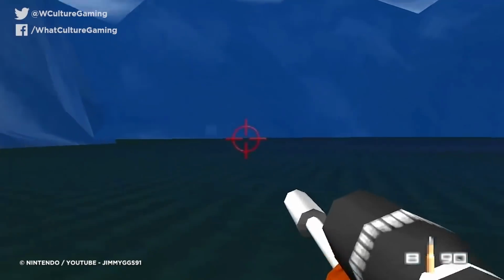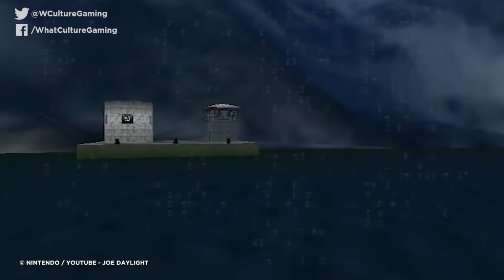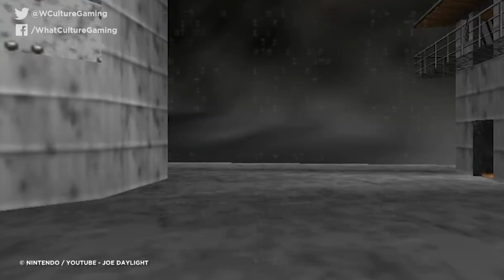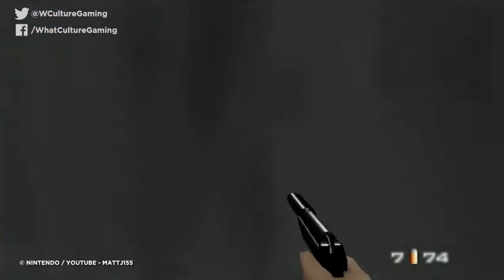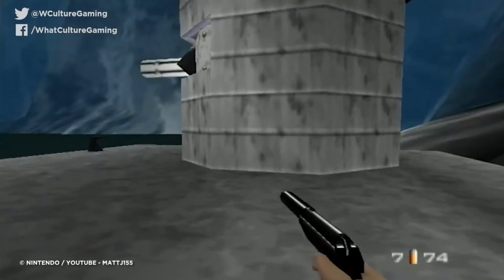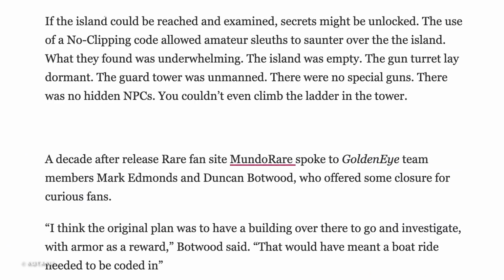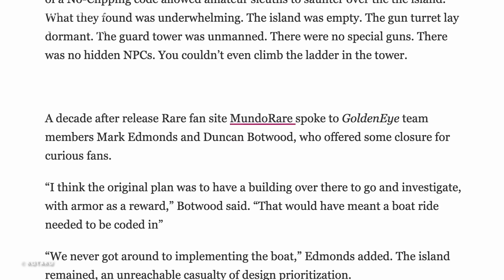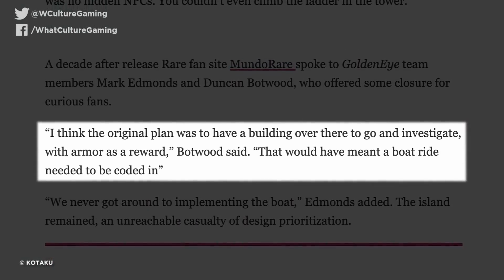Upon replaying the first mission though, keen-eyed players could spot an island off in the distance through the sniper rifle's scope. It appeared to be an outpost cut off from the main base. Eventually, some were able to get over to it by clipping out of the map. Unfortunately, what players got was rather disappointing. The game's Golden Island was merely an unused section of the game. There were no enemies, weapons lying around, or NPCs to interact with. Rare have since reflected on the secret location, stating they would have had to code a boat ride over to pick up some armor.